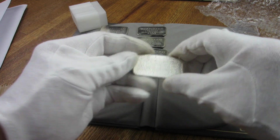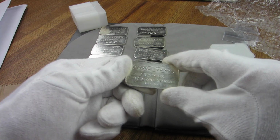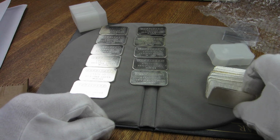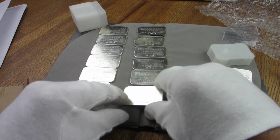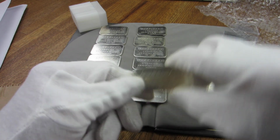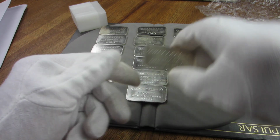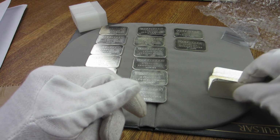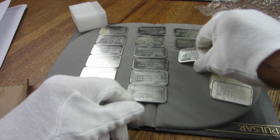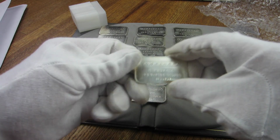Just taking a look at some of these. That's 10. Yeah, 11. Okay, 12. Get that out of the way. 13. 14. Something special about Englehard, even with the common ones. I think that was 15.